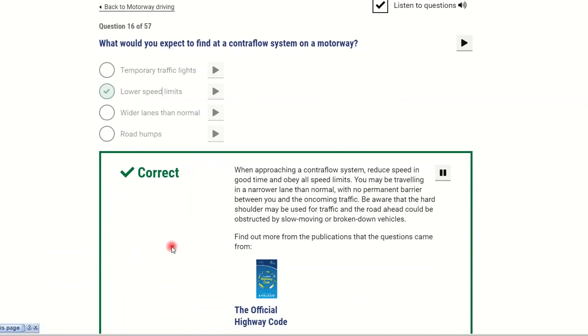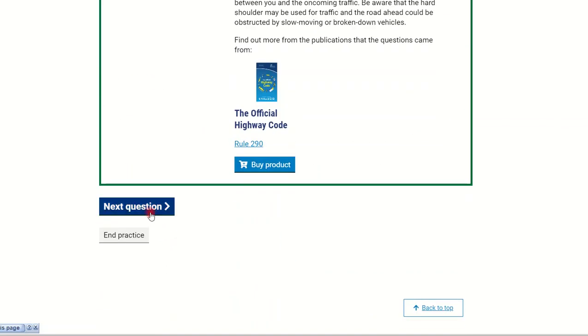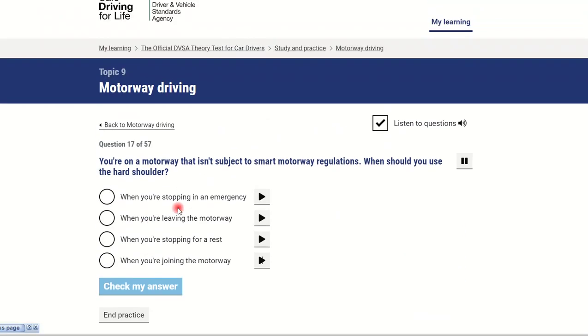When approaching a contraflow system, reduce speed in good time and obey all speed limits. You may be traveling in a narrower lane than normal, with no permanent barrier between you and the oncoming traffic. Be aware that the hard shoulder may be used for traffic and the road ahead could be obstructed by slow-moving or broken-down vehicles.